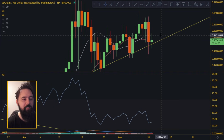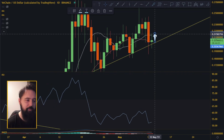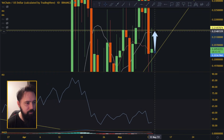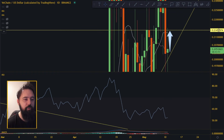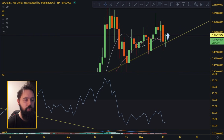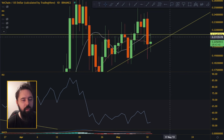If we can get above the 10 moving average today, you cannot ask for more. It doesn't have to be all the way up above this resistance up here. Technically it can be just below the resistance, but above the 10 moving average. That would be also very nice. However you look at it, if you go above the resistance, it's fine as well. That's extra bullishness for the day, but all in all, that can actually help us push the price up. So right now, VeChain is up 1.41%.